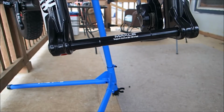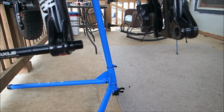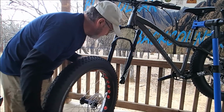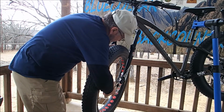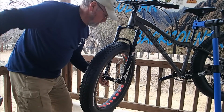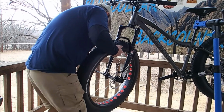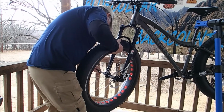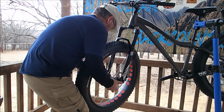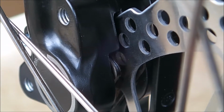Alright, now we can pull this little plastic stand off of our axle. That helps kind of stand the bike up. We'll take the axle out and we'll get ready to put our tire in. Alright, now carefully, we're going to put our front tire on. And you want to be sure to get that disc lined up right between your disc pads. Now we can get our axle in. Alright, right there you can see where our rotor is right in between our pads.